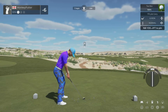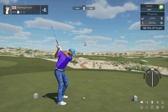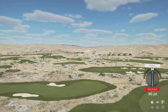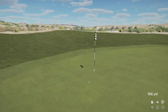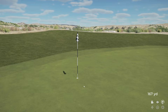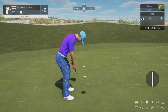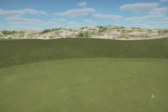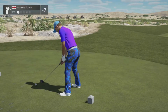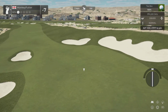Okay, I think a 7-iron could be about right here. A nice shot. Right, let's see if we can tap this one away for birdie. I think I said 7-iron off the tee. I think it was actually a 6-iron because it went 170 yards. So I am sorry for that.